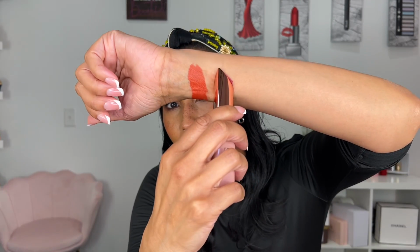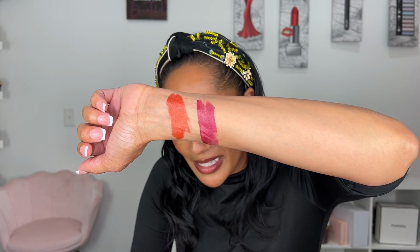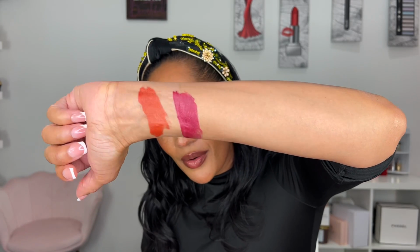We have the shade Unfazed. Unfazed is a berry plum. And we're going to swatch that right there. I mean, you can see just one swipe, we're getting a really, really good amount of pigmentation. And I love that you can see a nice sheen from these cream blush sticks. The formula is definitely going to be creamy and it's a little dewy, but it's not emollient, which is great because it's not going to fade on the skin.